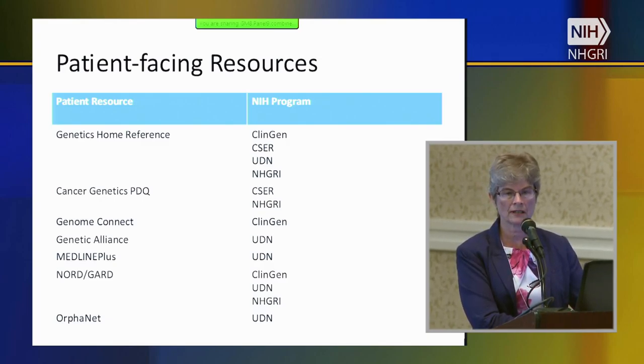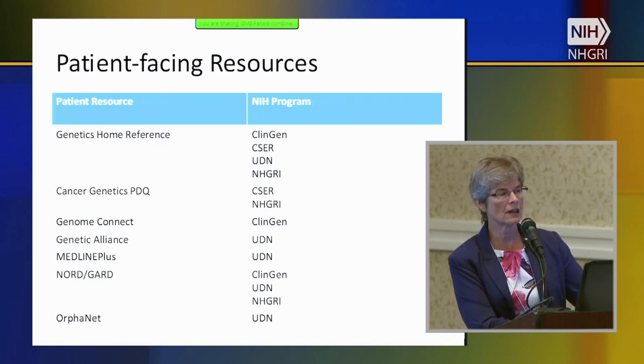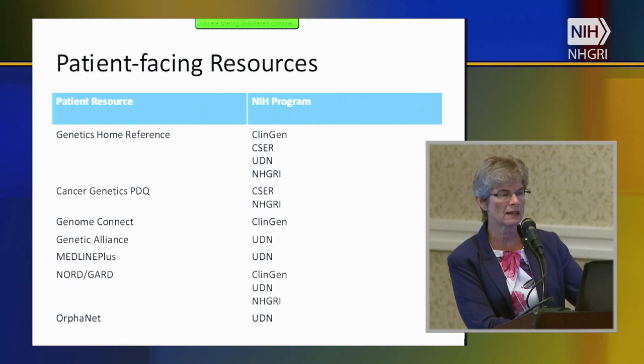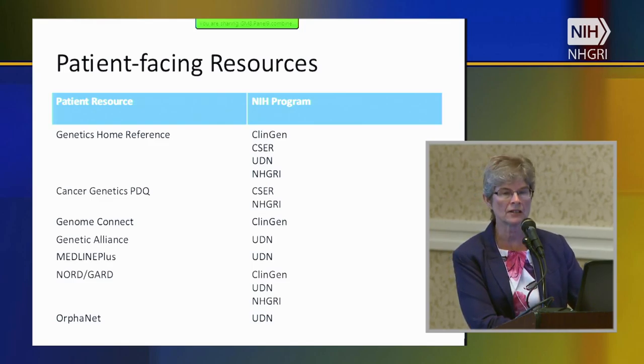It's less oriented towards providing resources or tools for patients to understand if they want to do genome sequencing, or how that might benefit their family, how they might understand genome sequencing or genome information, and then also how they might communicate information with their families.